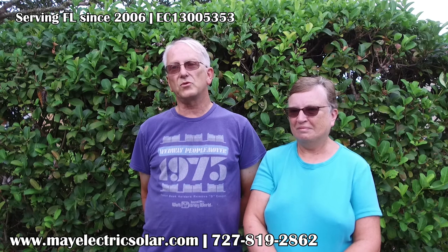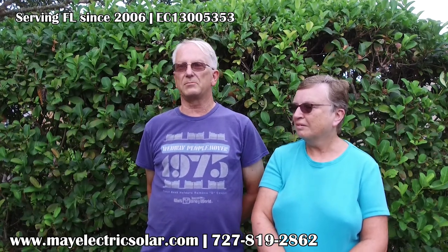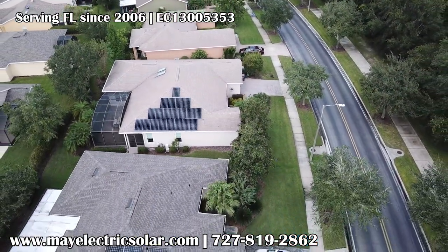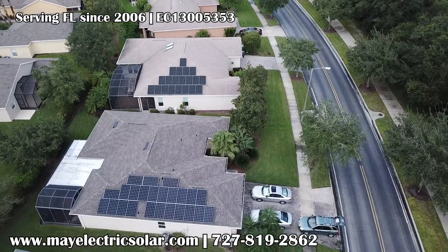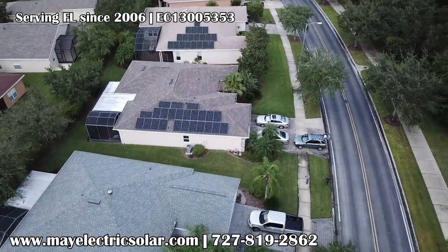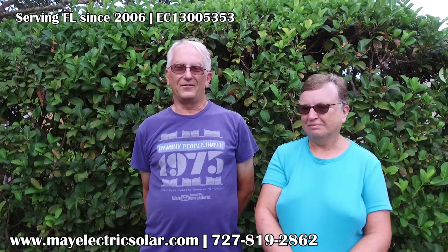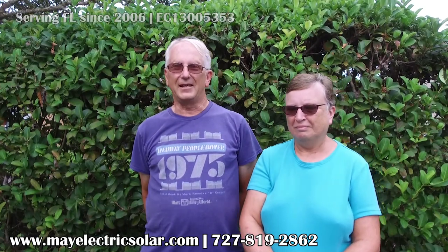One of the selling points with May, they were willing to install it with nothing visible other than the panels. I like the clean install. We've got enough stuff on the side of the house. We don't need an extra disconnect, an extra meter. And everybody wonders, what's all this stuff on the side of your house? No, we're very, very happy with May Electric and the Enphase system.